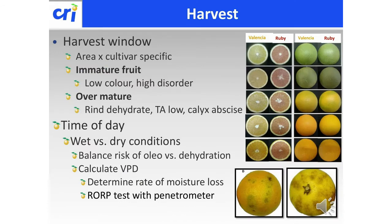Okay, so the first part to retain your quality is, of course, harvest. And before harvest, you need to determine your harvest window. So unfortunately, this is very cultivar and area specific. So you need to figure out for your cultivar in your area what is the correct harvest window, so that your bricks and your acids and your color are all matched.